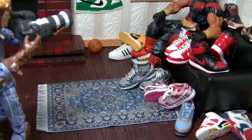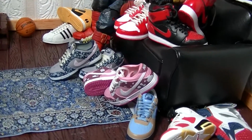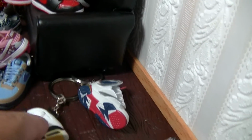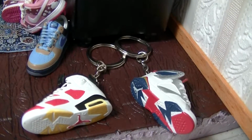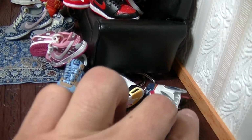One of the things I did want to discuss is because I get this question a lot, where did you get them sneakers? So first and foremost, a couple of them are of the keychain variety, which are the easier ones to get these days. So all I did was kind of hide the keychain underneath the sofa, and then you couldn't tell it was a keychain, but it was.